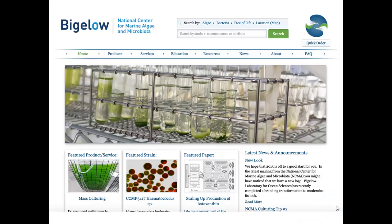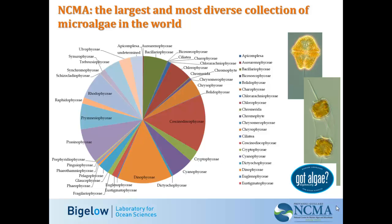So starting off with the NCMA, the National Center for Marine Algae and Microbiota. This is designated by an act of Congress back in 1995. It's the US National Repository. Mike Lomas is the director of that facility. And it is probably the world's largest, most diverse collection of these marine microalgae and other microorganisms.